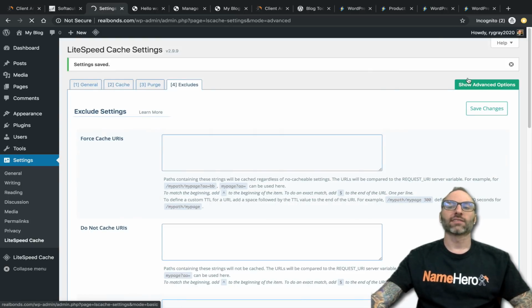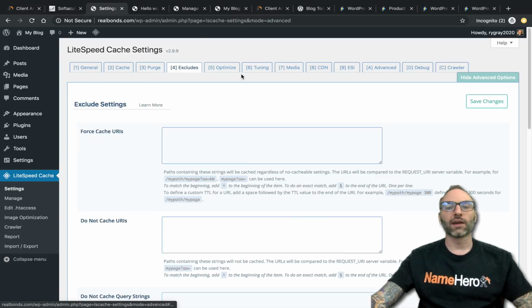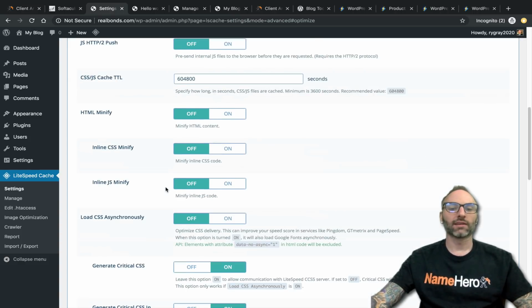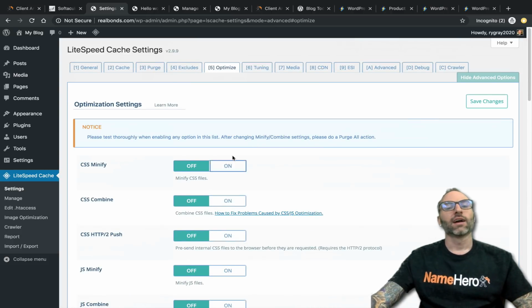Now I want to go to advanced options and talk about something here. So you've got 1, 2, 3, 4. Now if you get into the advanced options, you've got optimize. So these are even more features of LiteSpeed Cache. Once again, if you don't know what you're doing, you probably should hang out of here.